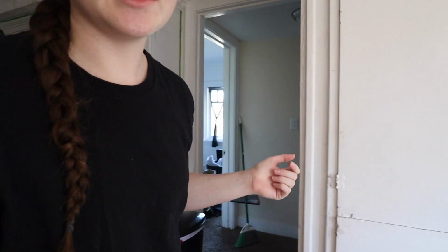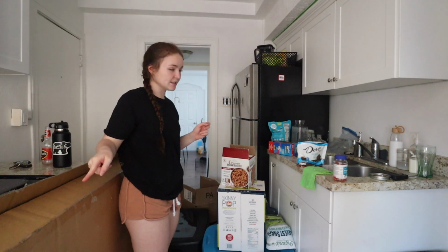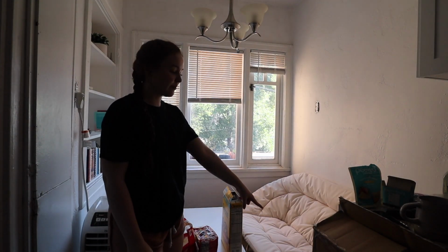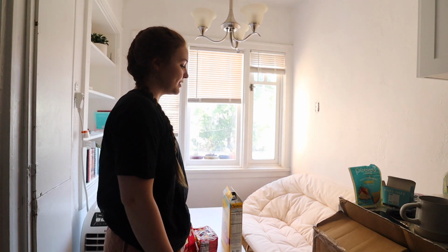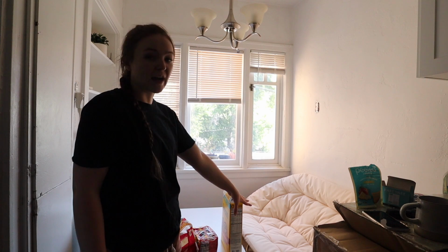I already started cleaning the pantry out, and then obviously you've seen this mess back here. This giant box, let me show you what was in here actually. So this is super cute. In this little room, this chair is from Urban Outfitters. I bought this chair like 2 years ago, and it's just been sitting in this box in my garage, but we finally got to use it. That's what I'm gonna do.